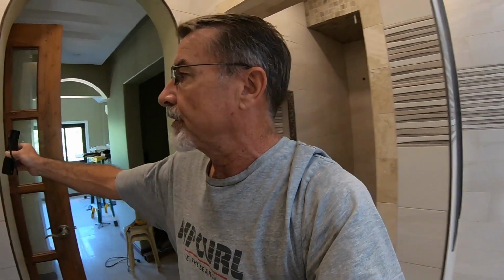Now that was certainly a challenge using the core bit, and it wasn't a perfect circle. When I say not a perfect circle, it didn't line up with the hole inside the granite on the top up here. So I still have to do some more modification to that hole to be able to get this fixture that goes through the granite and connects the faucet to the granite itself. I have to make it a little bit bigger, and it's going to have to do with some chipping, and it's not as clean as I thought it was going to be using the core drill bit. So that's what I'm going to be working on today. Also, I'm going to be working on this one here as well. So that's my task today.